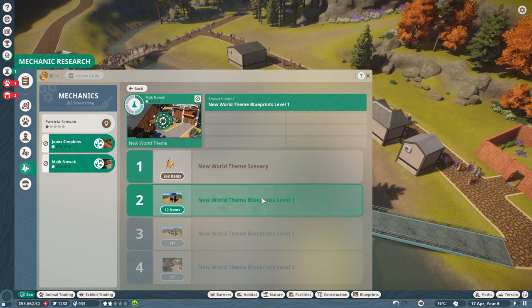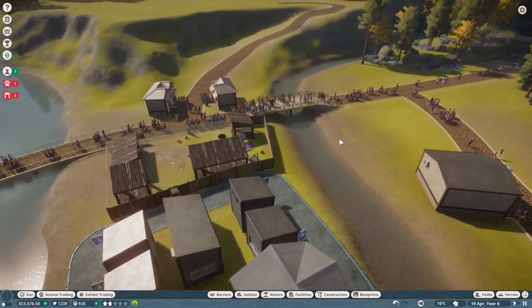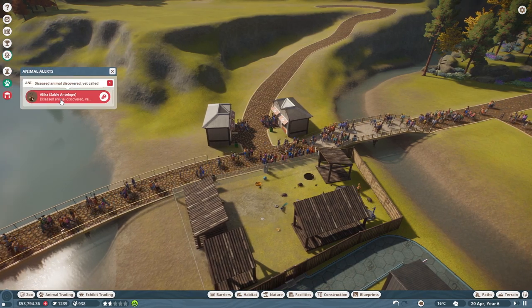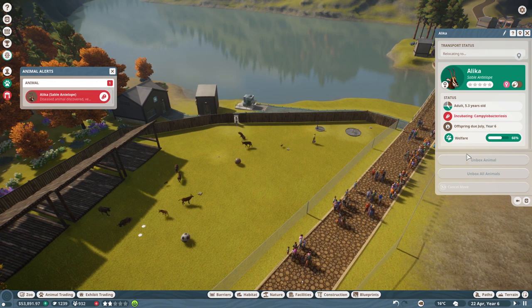Oh, you have to have level 2 before you get the blueprints. Right, that's fine. I'll leave them be with that then. I'll carry on making new different animal species. So we've got a diseased sable antelope. Let's call the vet for that then.